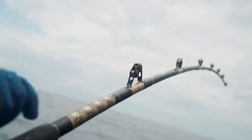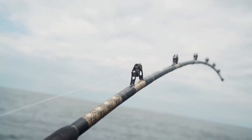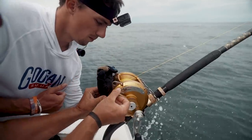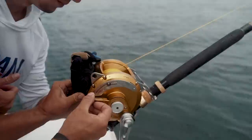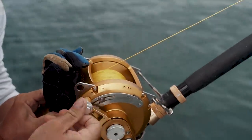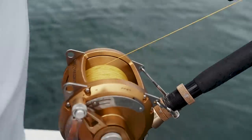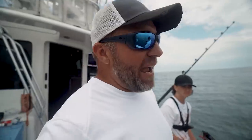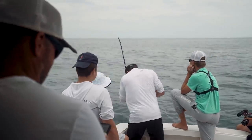Mad as hell. Put your palm right here for me. I'm going to loosen the drag a lot. Palm it hard. Keep your palm tight on it. What we did is the drag was a little out of adjustment, so we brought it back, kept pressure on it because you don't want it to backspool, and then we increased the drag tension a little bit so it wasn't slipping as much. That helped.